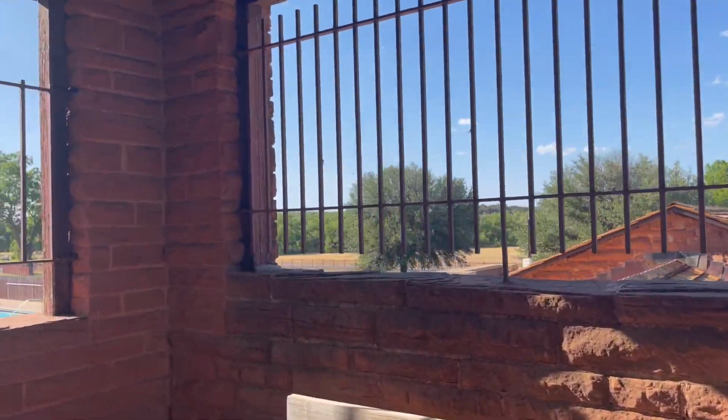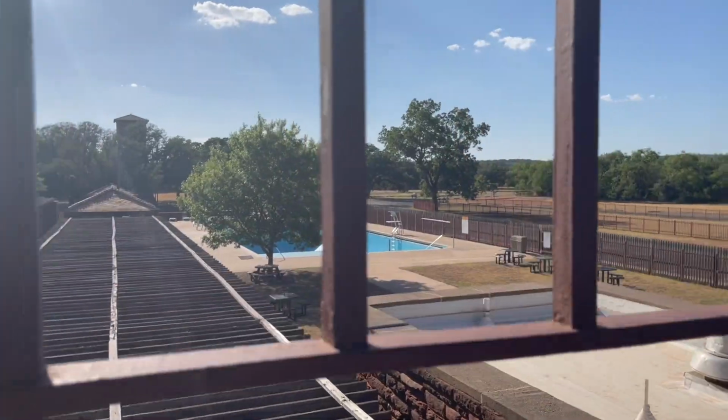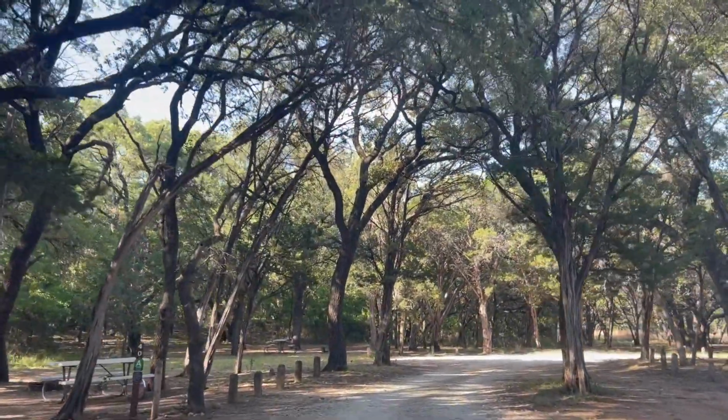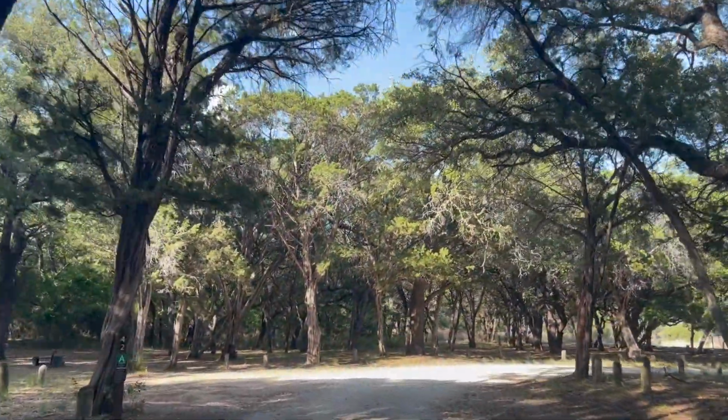You can climb up to the top of that tower and see the swimming pool, which is closed for the summer because of COVID still. Then you get to drive around, see some of the trails, see some of the areas that the park is known for.